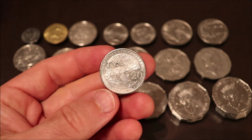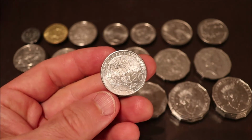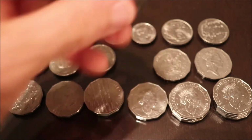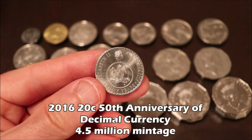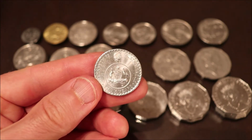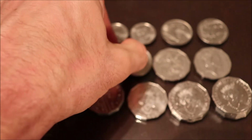Centenary of Canberra. Yep, I love this coin. If I find them in good condition, I hold on to them. 6.2 million. And the 50th anniversary of decimal currency from 2016, 4.5 million. And this is great on the 20-cent coin. Just looks great, this design. So that's one of my favorites as well.